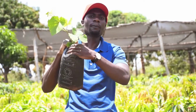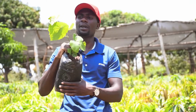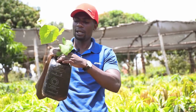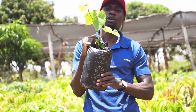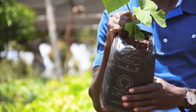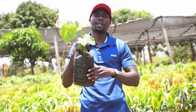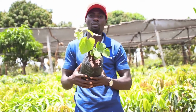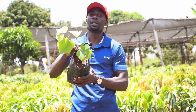So this is a cutting. This is what we do. We always recommend cuttings. They mature faster. You can see that it is very strong. And there are specific times that we recommend for propagating cuttings, not just any other time, for them to be ready.